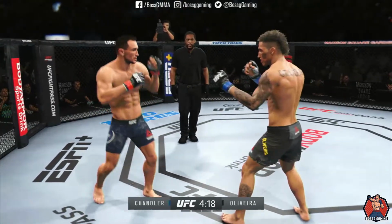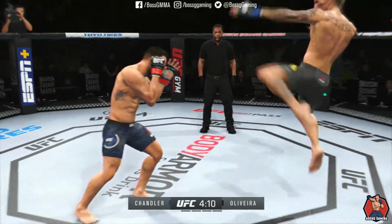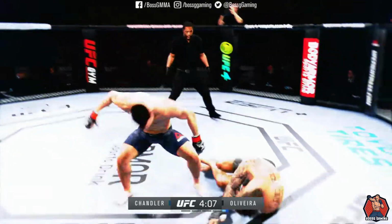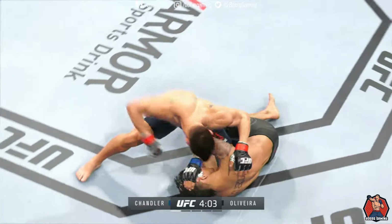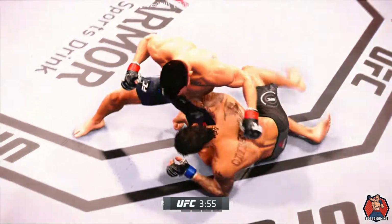Well, no problem getting inside to land that straight punch. He's got a huge edge in reach, and he made good use of it there. Oh! He's got aggressive. He's got to go chase that finish down now. That one is going to end the fight.